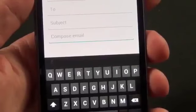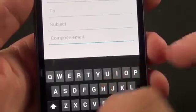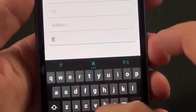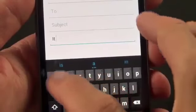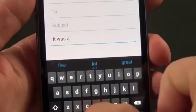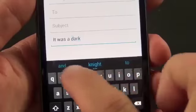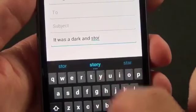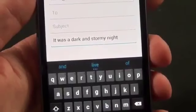Now the keyboard has also added predictive text. So for example, if I start typing "it was a dark and stormy night," it will start detecting what the next word might be. You can see what the next word is, a or is or in, and I don't want that. I want to say was, a. Next word, and. Night. So you can see it's actually quite smart.